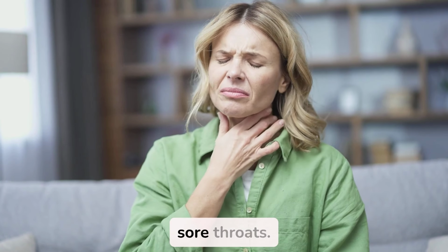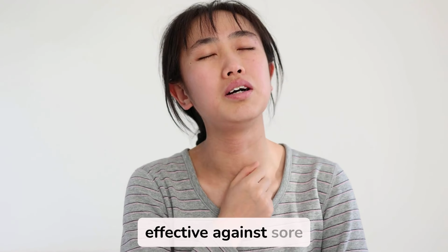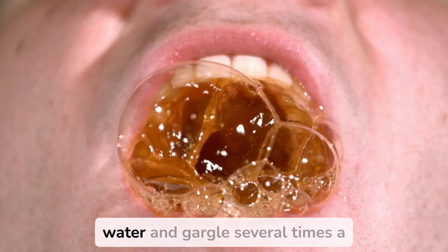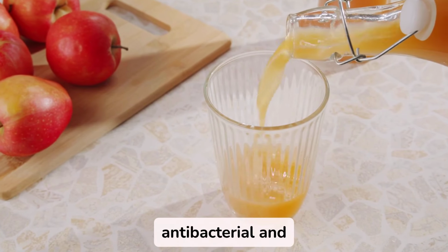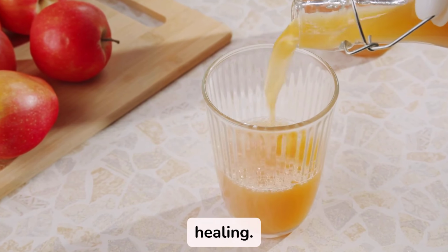22. Relief from sore throats. Apple cider vinegar is effective against sore throats. Mix a tablespoon into a glass of warm water and gargle several times a day. Its antibacterial and anti-inflammatory properties reduce irritation and speed healing.